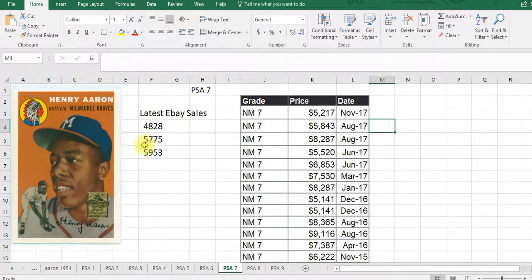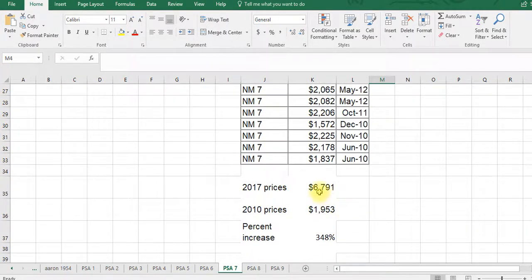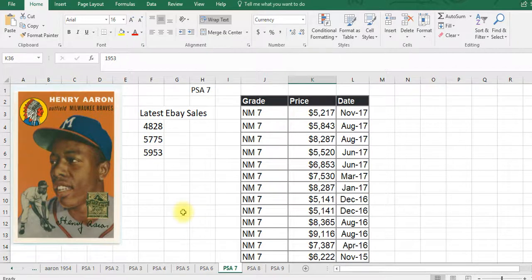7 is where we start seeing a bit of a spike in increase because it's a higher quality card and just higher demand. So that's between $4,000 and $6,000 probably per sale. It comes out to $6,700 for the 2017 prices to about $2,000 in 2010. So now we're up to a 350% increase on your dollar over 7 years.